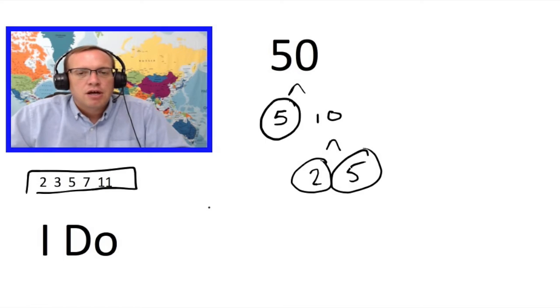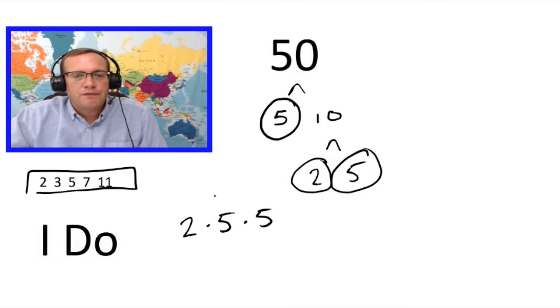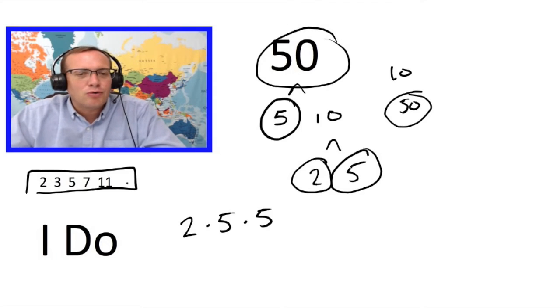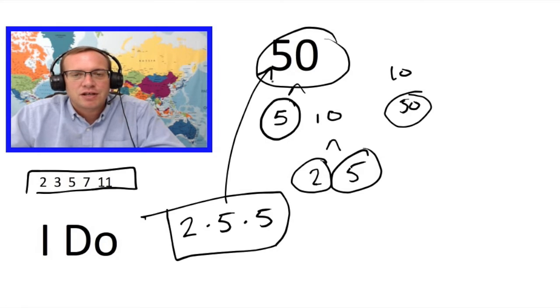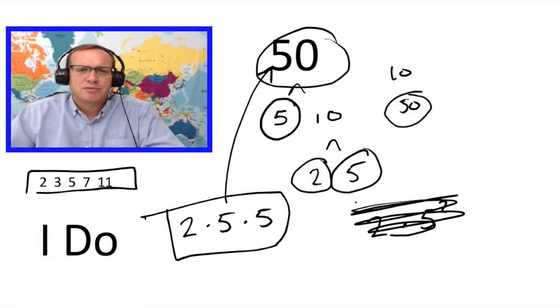So what we're going to say is the prime factorization of 50 is going to be 2 times 5 times 5. So 2 times 5 times 5 should equal 50. Let's see. 2 times 5 is 10, and 10 times 5 is 50. It does. All right, so we're just trying to break down our number into only prime numbers. Now, you probably haven't seen an exponent yet, but we can also write this as 2 times 5 to the second power. If you've never seen that before, don't worry about it. We're not going to care too much about that today.